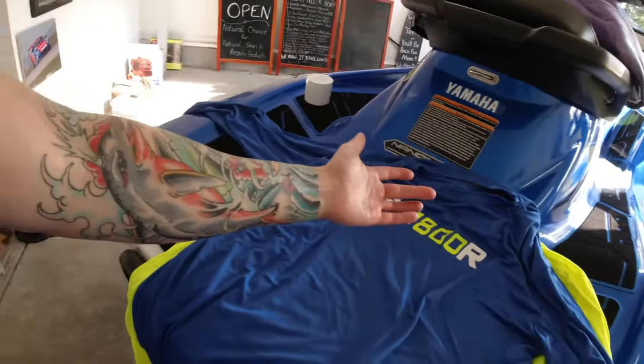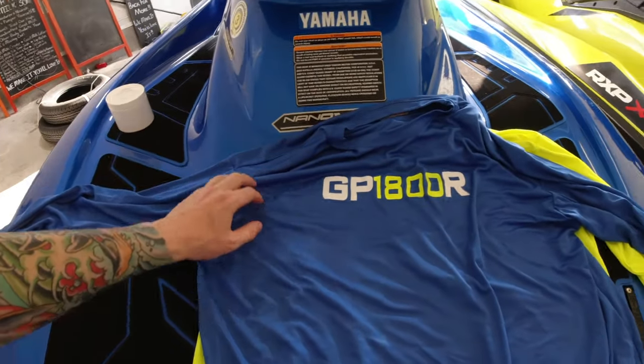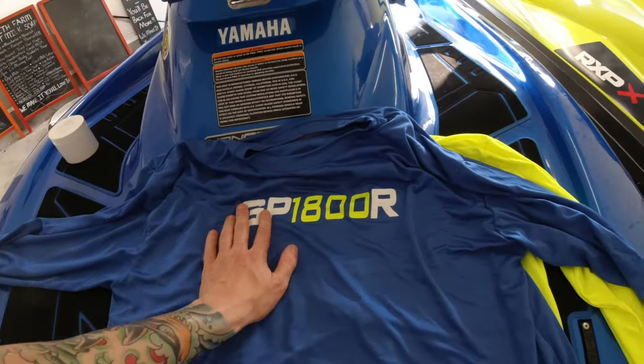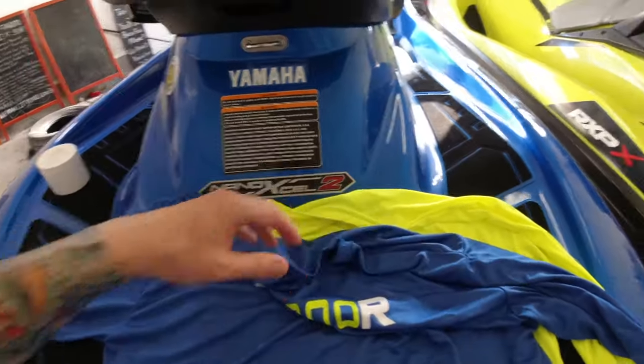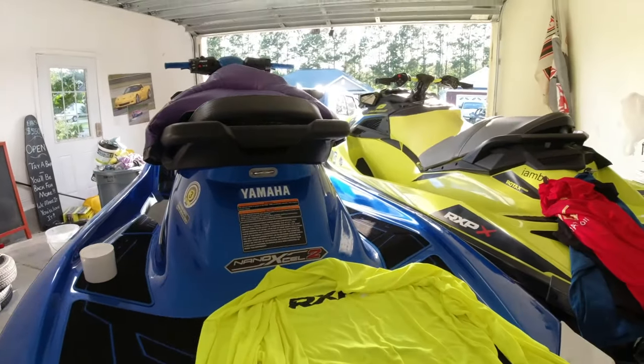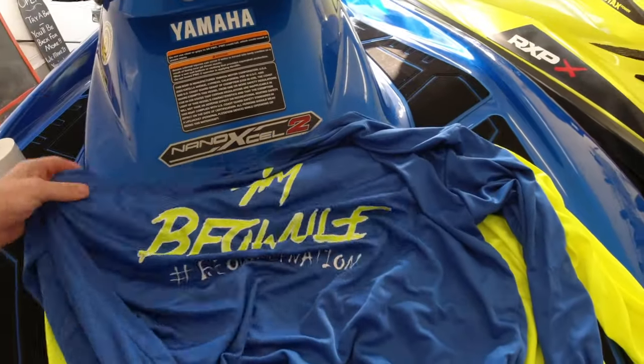Especially myself, a lot of times I go later in the day because my tattoos are such bright colors, they'll fade if I'm out in the sun all day. So this is kind of nice. And it has the GP1800R. It's real light material, and I'd even wear this when it gets colder. And these all just got made too, which I was so happy about.